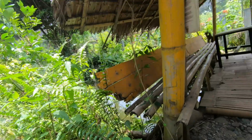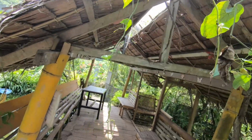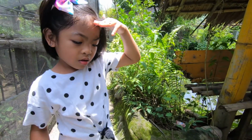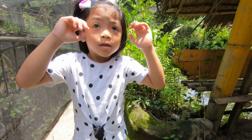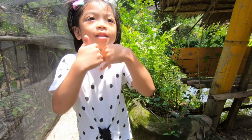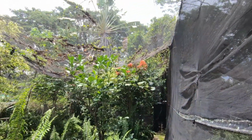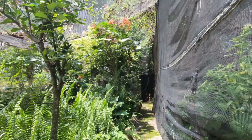So in the middle, here's a small kubo where the students can rest, and where the teacher will explain the butterfly life cycle. But you already know the butterfly life cycle, right? First is egg, and then caterpillar, and after caterpillar, cocoon, and then butterfly. Correct. It's the life stages of the butterfly. So now we can see them here in their sanctuary. Oh, you want to hold?